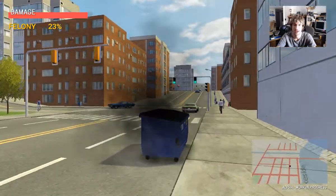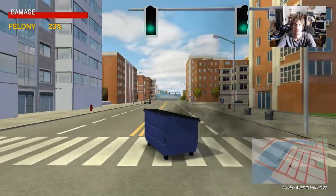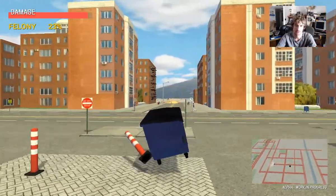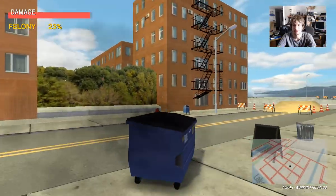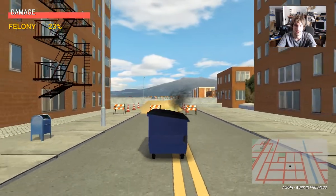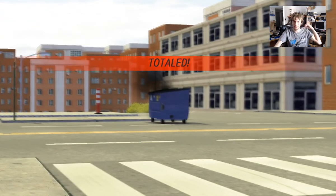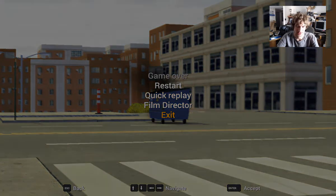Oh hell, it's like having a car that has no tires. It's just pop tires. Rolling down. Oh, let's do this. Over here, back up. And are you kidding me? I ran into a car. Well, that sucks.